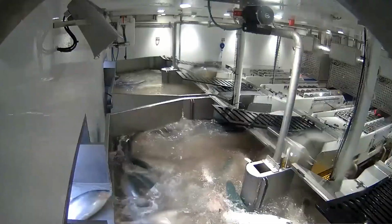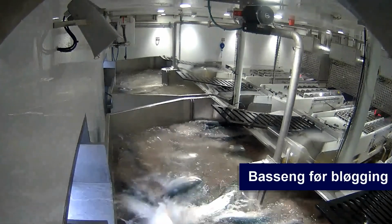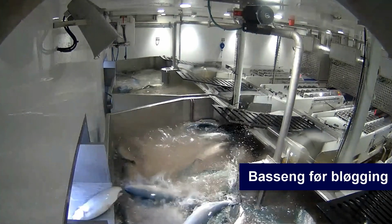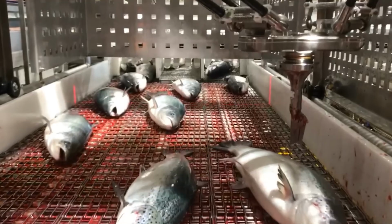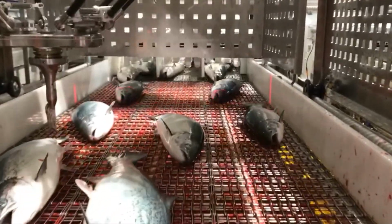With a stun and bleed boat, you can go out and harvest the right amount of fish at the right time. You don't need the waiting cages outside your slaughtery, and it will reduce the needs of well boats. Here you can see the gill cutting robot.